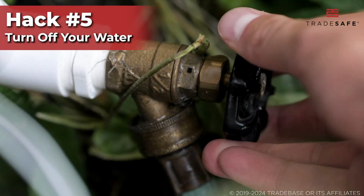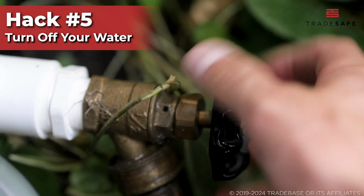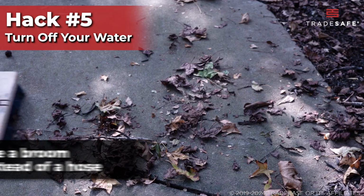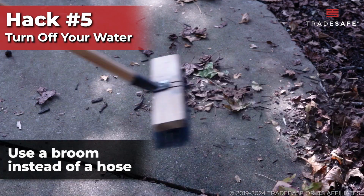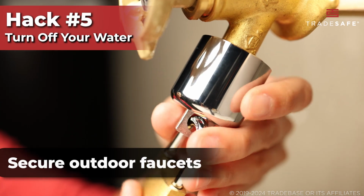Lastly, hack 5 is a simple yet effective practice: turning off your water when not in use. Shut off the tap while doing dishes. Use a broom instead of a hose to clean driveways. Secure outdoor faucets to prevent waste and tampering.